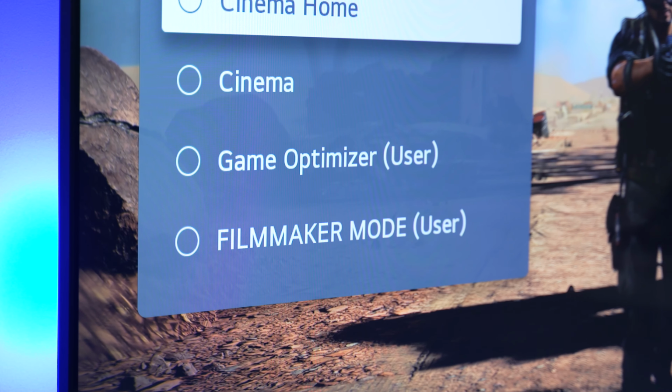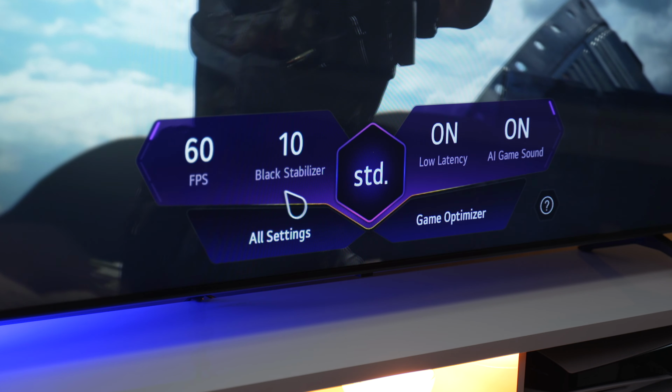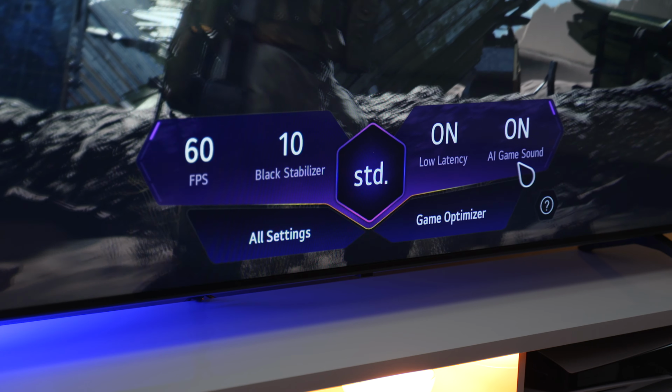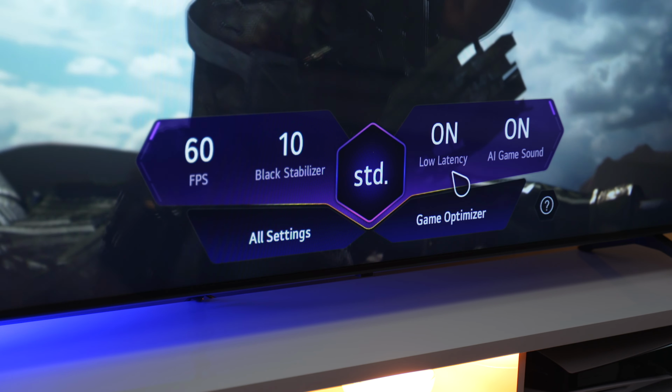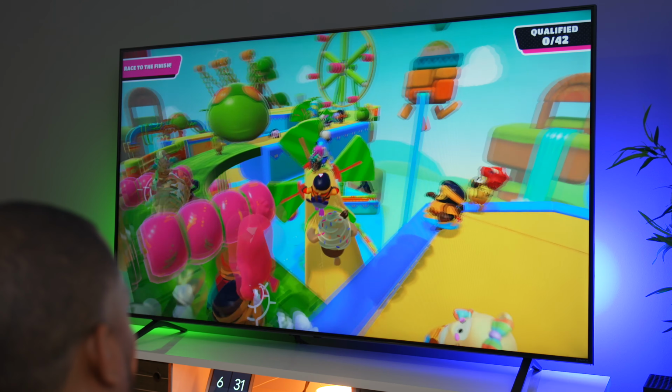But when I have been gaming on this LG NanoCell, I have been taking advantage of their game optimizer mode, which allows you to have certain features that make your gaming experience better, like ALLM, which stands for auto low latency mode. This means that when you are using a game controller and you're making movements and pressing buttons, the lag is going to be reduced a lot in this particular mode.